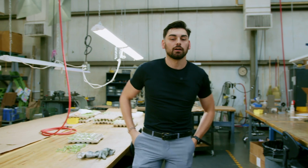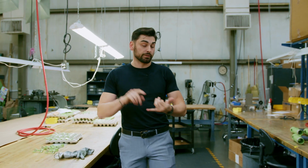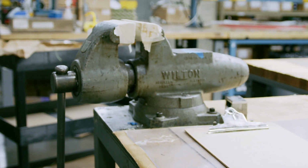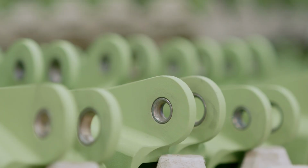All right, welcome to the aerospace assembly side of the house here. This is where all of our assemblies get assembled. This is where all the aerospace parts come together as full assemblies. This is where we put bushings in. This is where everything is at its final place. The final product gets assembled here and gets shipped out the door.